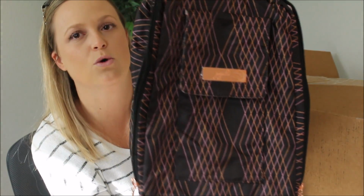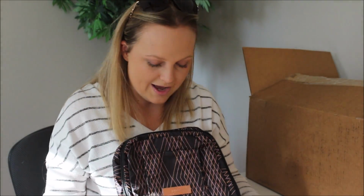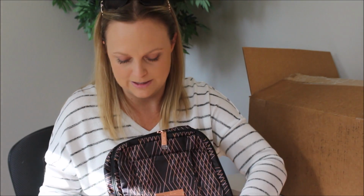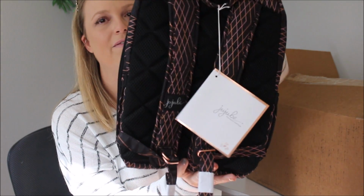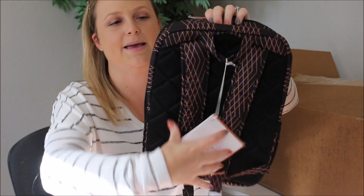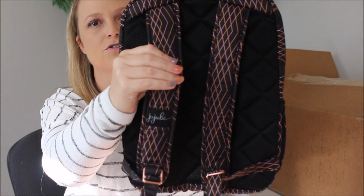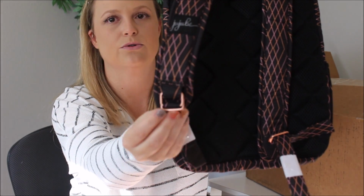Not that it doesn't look adorable in the mini bee. I love mini bees. I have tons of them. They seem to be like a go-to for me. I use them all the time, but this one would look really cute in the Super Bee or the Bee Light, but I think it would. So on the back here of the mini bee, it has a black mesh and then you have padded backpack straps. But I love the hardware is like the rose gold hardware also.